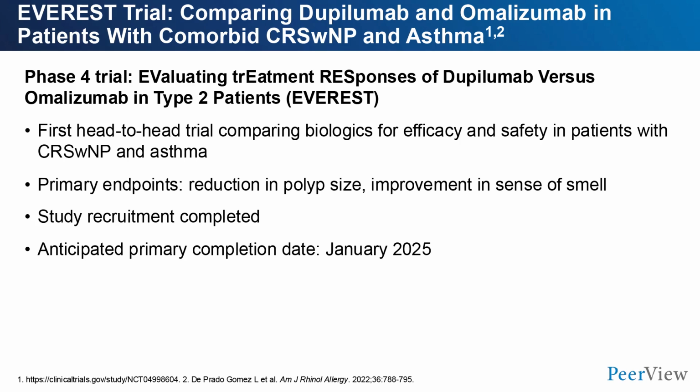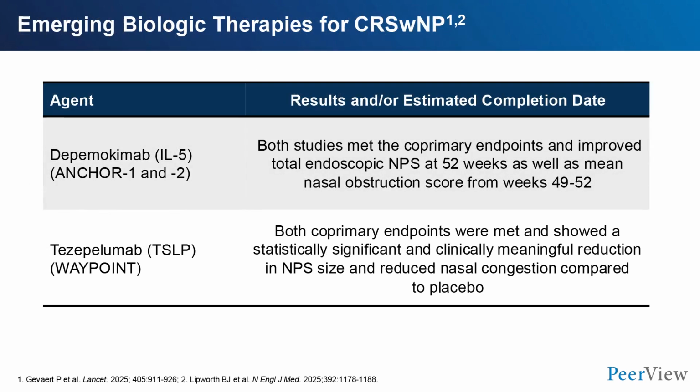Now, the data has not been reported yet, but I think everybody is eagerly awaiting what the results of this trial are going to be. But that's very exciting. We also have 2 new agents potentially on the horizon that have already reported their results at meetings, but they haven't been published yet.